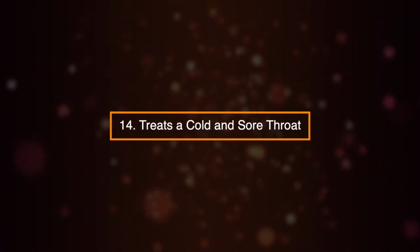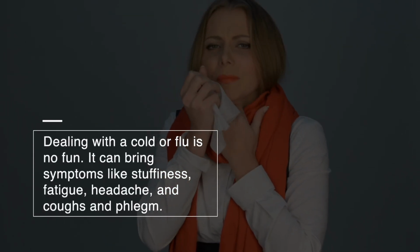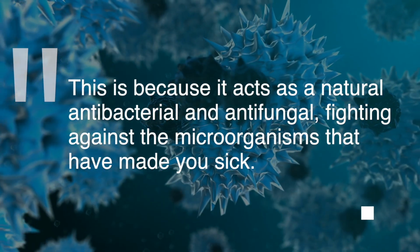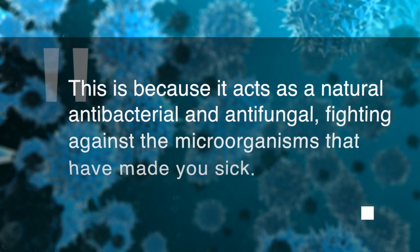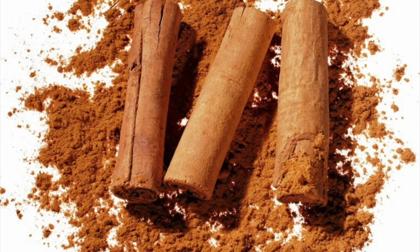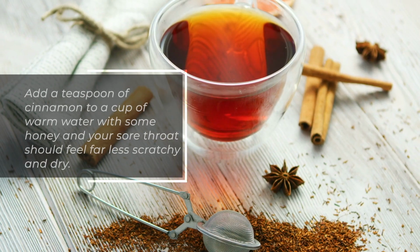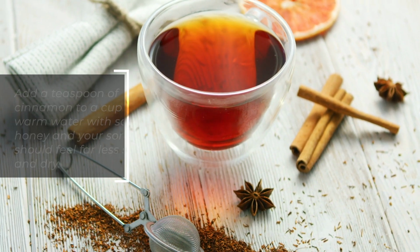14. Treats a cold and sore throat. Dealing with a cold or flu is no fun. It can bring symptoms like stuffiness, fatigue, headache, and coughs and phlegm. The good news is that cinnamon has been proven to help people recover from the common cold a little quicker. This is because it acts as a natural antibacterial and antifungal, fighting against the microorganisms that have made you sick. At the same time, cinnamon can also heal some of the common symptoms of a cold, like a sore throat. Thanks to its anti-inflammatory properties, cinnamon has a scent and flavor that's also nice and comforting to indulge in when you're not feeling your best. Add a teaspoon of cinnamon to a cup of warm water with some honey, and your sore throat should feel far less scratchy and dry.